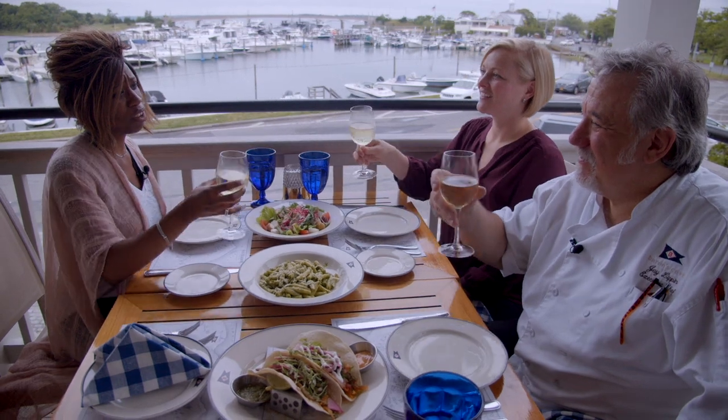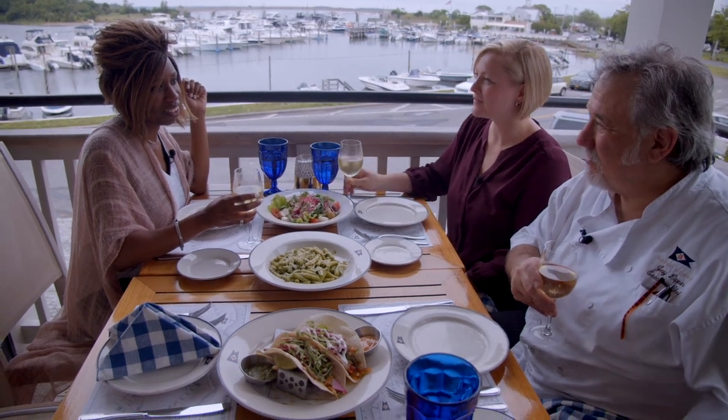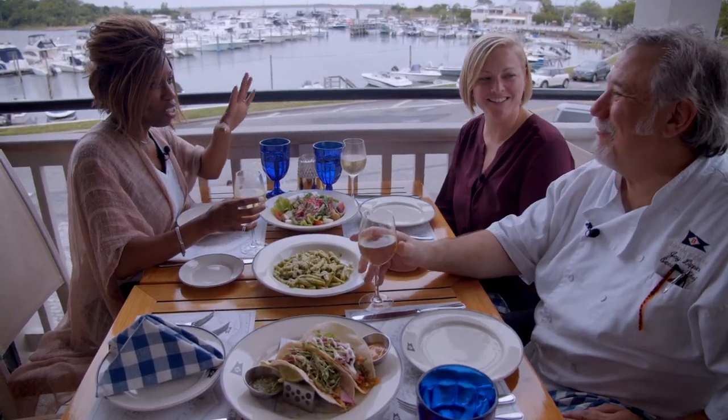Cheers. Thank you so much, Chef Jay, for inviting us out. You're welcome. It's a pleasure having you here at Barons Cove and showing you around and showing you the farms and what we're doing in the kitchen and what we're all about here. And thanks for having me. Of course, Kate. Appreciate you having it. This is gorgeous. It's always nice to see Kate.